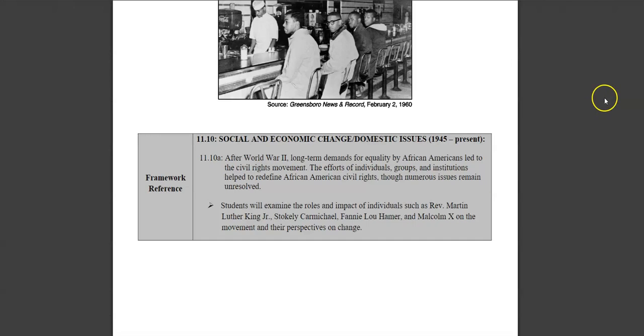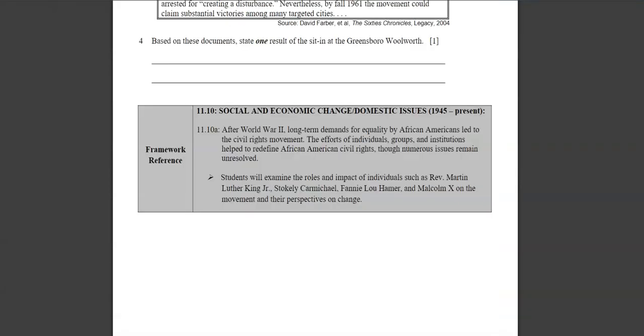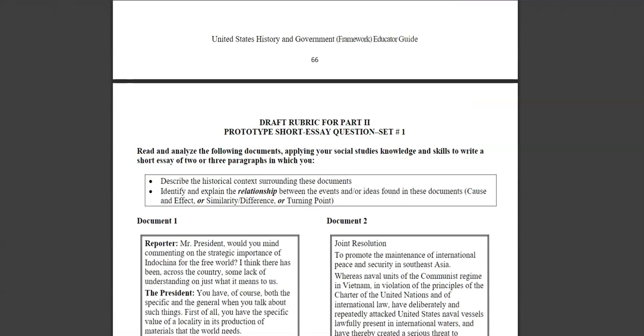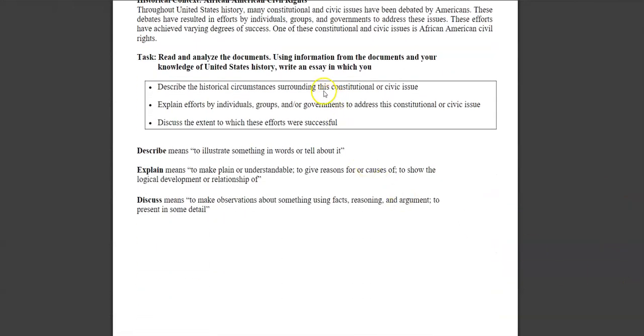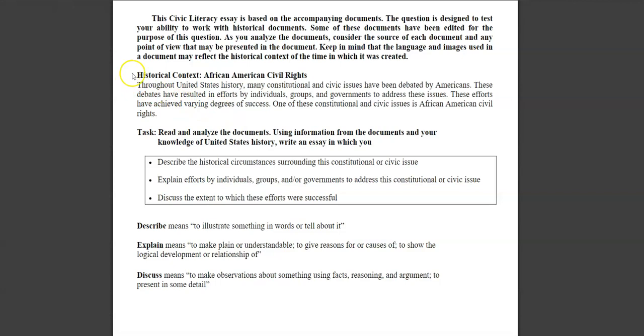Document 4. Here we have a photograph. That's a sit-in at the lunch counter. This is blacks sitting in there saying we refuse to accept a whites-only lunch counter, and so we're going to stay here, and they had to be arrested to be taken out of there as a protest. One result of the sit-in at Greensboro. Document 5, I'm just going to roll through this for a minute and then show you that, let me pull this up a minute. At the end of this, you have a bunch of documents there. Now you will have to answer this.